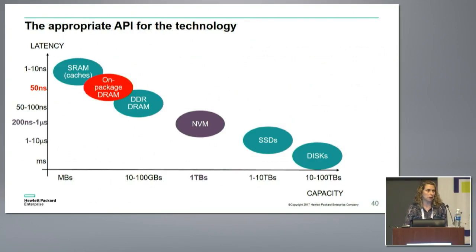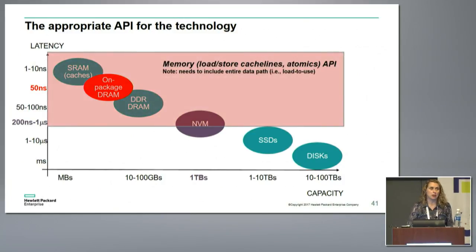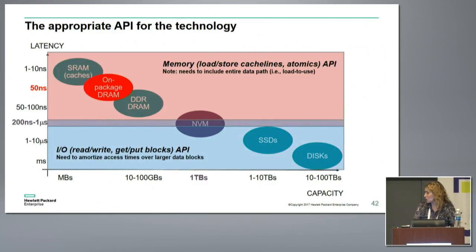And then a final question is really around what's the appropriate API for the technology? And so we've talked a lot about memory and load-store access to persistent memory technologies, and that's a really great thing, but that's going to work well to a point. If the memory latencies are in the hundreds of nanoseconds and lower, that'll be great. But then as we start creeping up higher, the load-to-use latency for all of the different things that we're trying to do here might be too long for processors to really want to wait around for in a synchronous fashion. So then we start to think about more I/O-like interfaces, read or write or get put, that would make sense for those longer latencies.